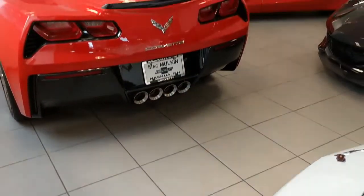Okay, so we arrived at the dealer. Now it's time to go inside, find the salesman, see what else they have going on. Again, they are the number 2 volume dealer in the country. All the cars go up on a freight elevator for this particular building. So there's Corvettes on the 2nd floor and the 3rd floor. A lot of cars to choose from. So Bob, let's bring in another video showing some of the inventory that they have.